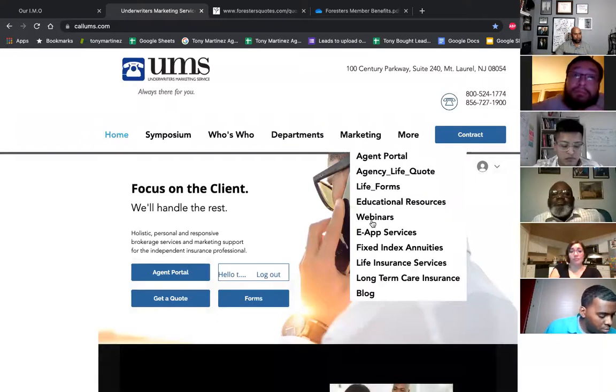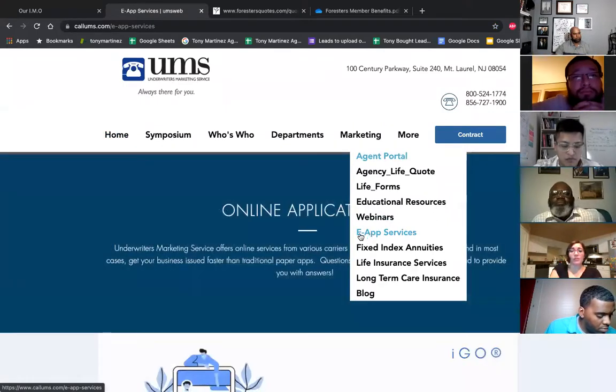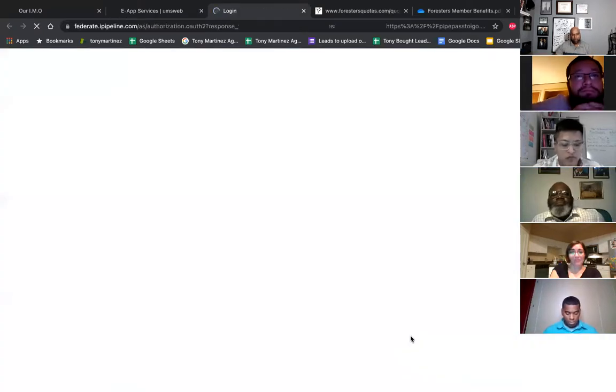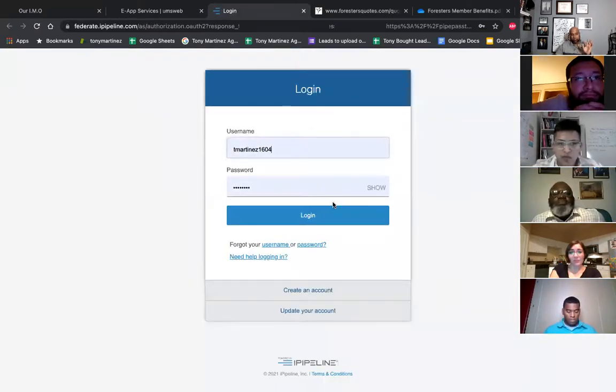Go to the More button, eApp Services. Oh, there's iGO, but I don't have a writing number yet. It's okay. As long as you're not in Pennsylvania. If you're in Pennsylvania, you need a writing number first, just so you know. I think RICO is building in Pennsylvania. Pennsylvania, it's a state law. You need writing numbers first. Everybody else, you can enjoy this benefit.